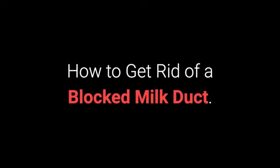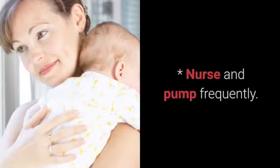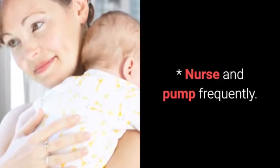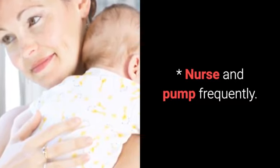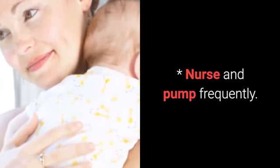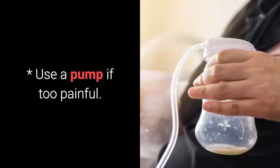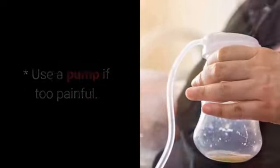How to get rid of a blocked milk duct. Nursing and pumping frequently to drain the breast. Pump at least every 2 hours. Breastfeeding on demand is the best thing to do. If the breast is too painful to breastfeed, you should use an electric breast pump.